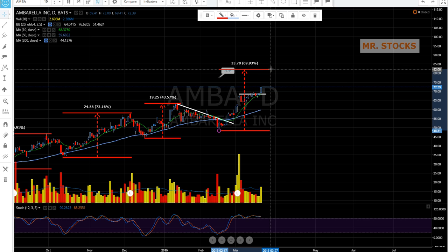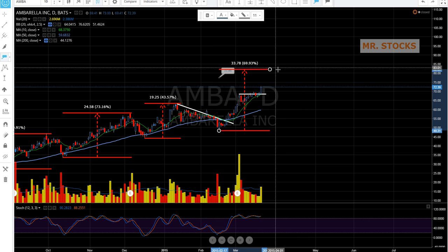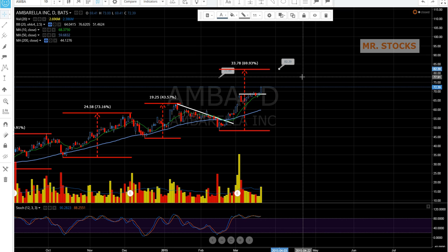So let me measure. Okay, well, 69.93. I hope you guys can live with that as a 70% move. We're going to take a look at that. That's in the 82.39 area. So I'm going to say 77 and 82.